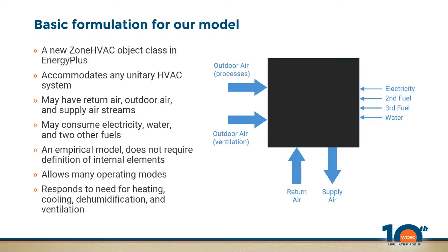So the basic formulation of our model is, importantly, an empirical black box. We've designed the structure of all the inputs and outputs to that black box in a way that I think should be able to generally accommodate almost any unitary HVAC system. That means we could use it to model even current advanced refrigerant-only HVAC systems in addition to these hybrid air conditioners. All it requires is that it fit the format where the machine has return air, outdoor air, and supply air streams. We have the model set up in a way that it can accommodate the consumption of electricity, water, and up to 2 other fuels. So that could be chilled water from a central plant or perhaps natural gas.